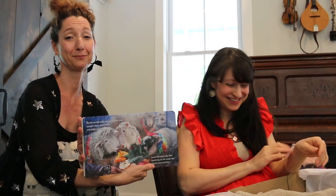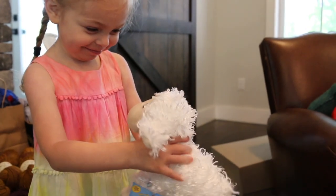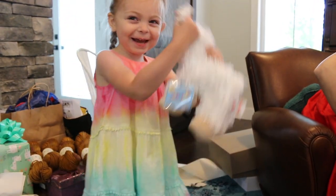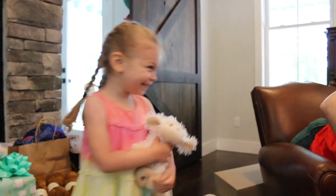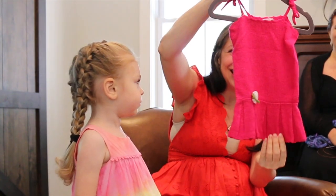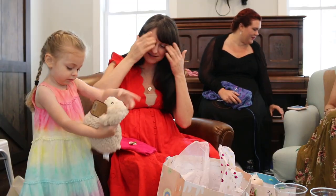Oh, Leah, thank you so much. Oh my gosh, I love it. Beautiful, that is gorgeous. What animal is that? A lamb. It is a lamb. Oh my gosh, it's a jazz age party dress. So cute.